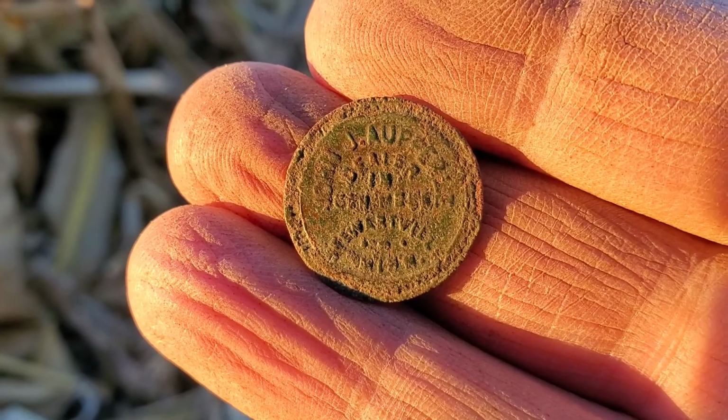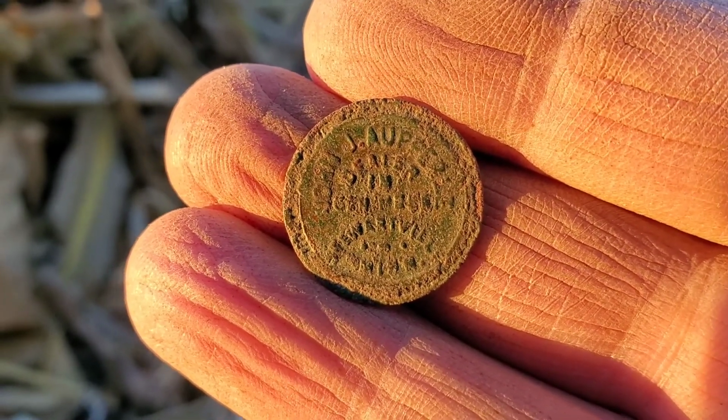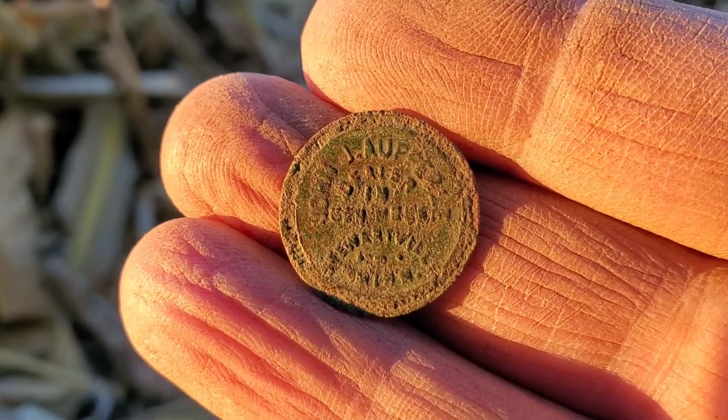I had a funny feeling eventually I'd find a token, seeing that everyone else seems to be finding them out in the middle of nowhere. Finally, my turn.